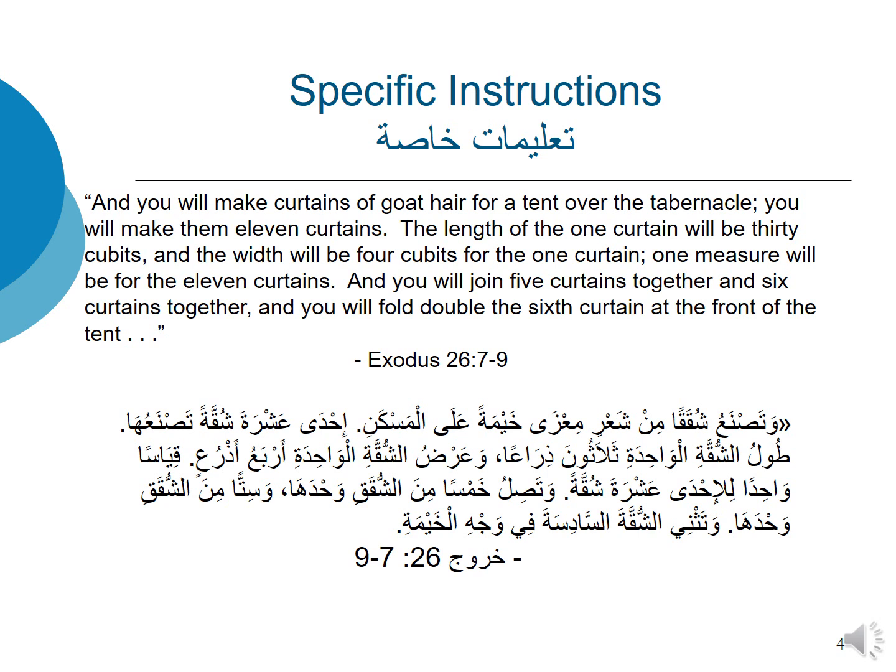And you will make curtains of goat hair for a tent over the tabernacle. You will make them 11 curtains. The length of one curtain will be 30 cubits. And the width will be 4 cubits for the one curtain. One measure will be for the 11 curtains. And you will join 5 curtains together and 6 curtains together. And you will fold double the 6th curtain at the front of the tent. See how specific these instructions are?